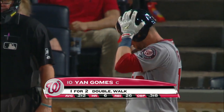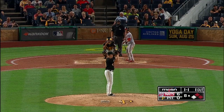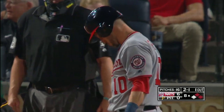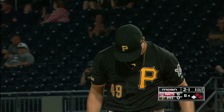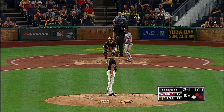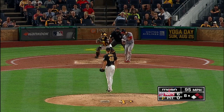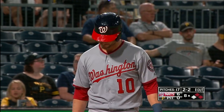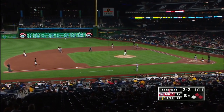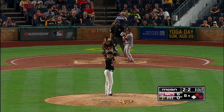Yan Gomes, a good start to his evening. Walked in the 3rd, doubled in the 4th. Patrick Corbin about to get his 4th at bat of the night. That's always a great thing when you can say that about a starter. Two and 1. Yan Gomes, 26 RBIs on the year. Pretty good fastball to the inside edge. 2 balls, 2 strikes. Newman trying to keep Adams close at second. Robles behind him. Some add-ons here wouldn't be the worst thing in the world.